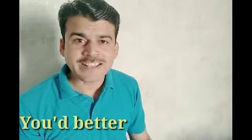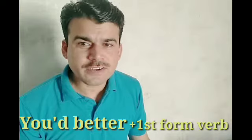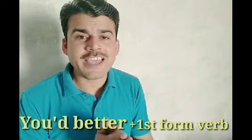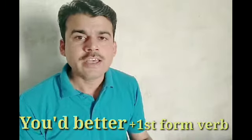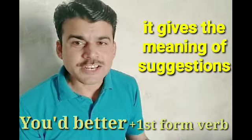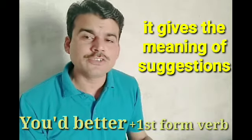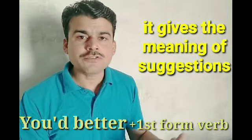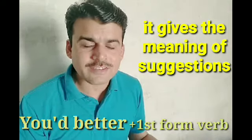Our fifth expression of the day is you'd better. Its formation is you'd better plus the first form of the verb. You'd is actually the contracted form of you had, you would. When we use this expression in our sentences, it gives suggestions that you would do a certain action or task. So you'd better expresses some suggestion to people.